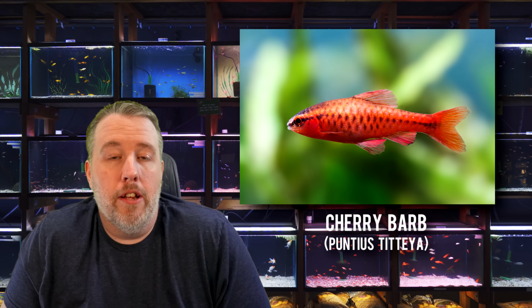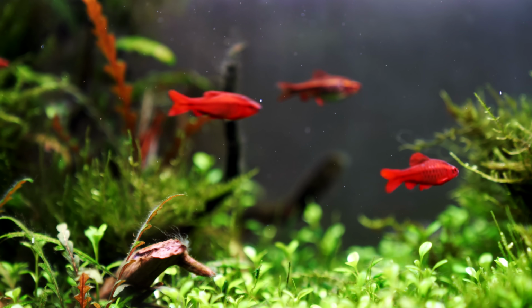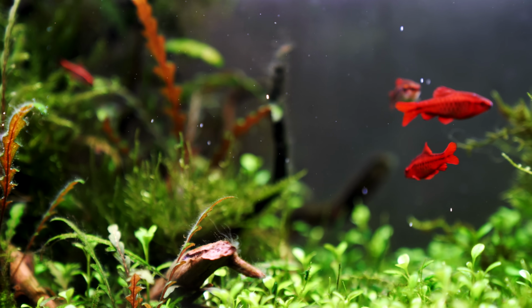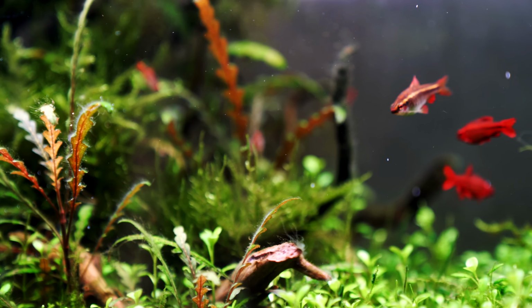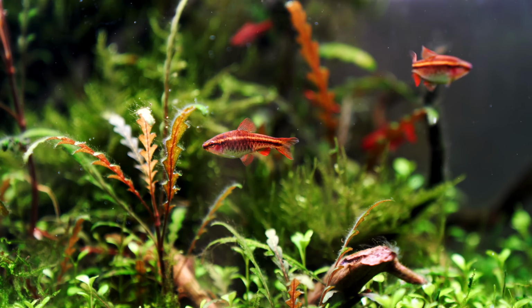Last but not least, cherry barbs. These guys are amazing. The males get bright red, right? And even though they're a barb, they're really laid back. You can usually get them for $2 to $3.50 or so, somewhere in that zone. They come in a long fin variety also. You're going to pay a little bit more for that. But easy to tell boy from girl.